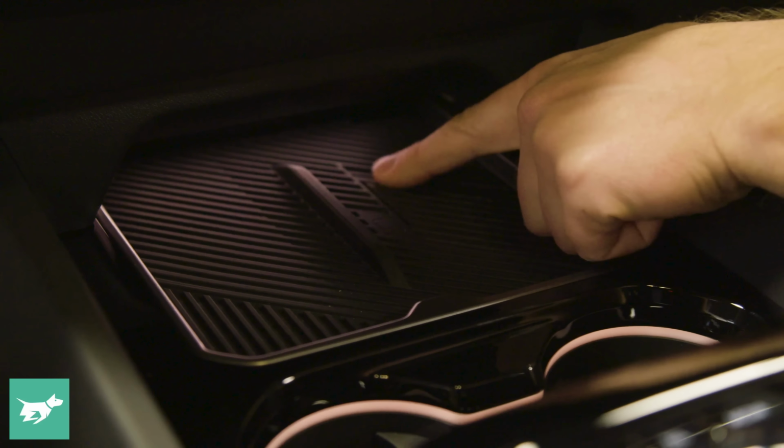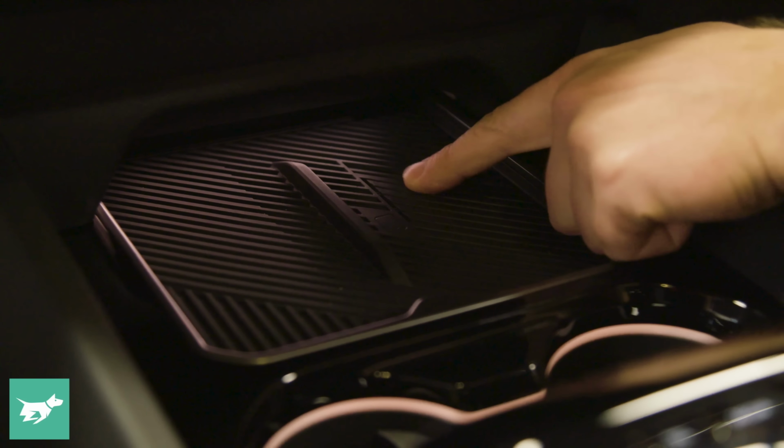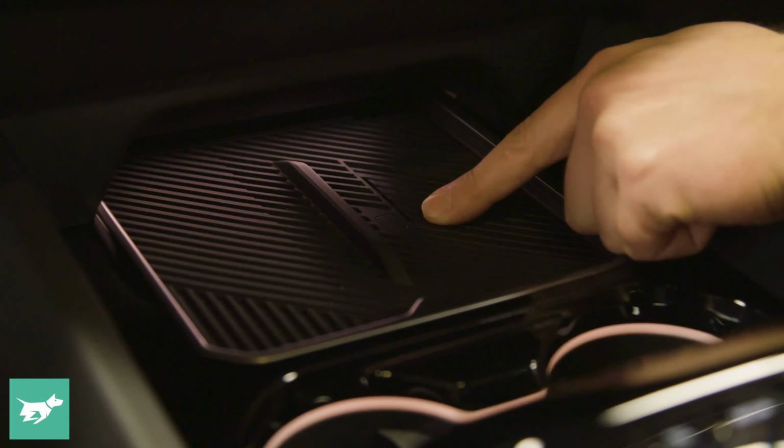That's not particularly unusual in many cars these days, but what is unusual is BMW has incorporated this clever cooling fan. Now, how many times have you put your phone down on wireless charging and it feels like magma, feels like it's going to burst into spontaneous combustion? Not in here, because it's got a clever little cooling fan, like we've seen in other BMW models.